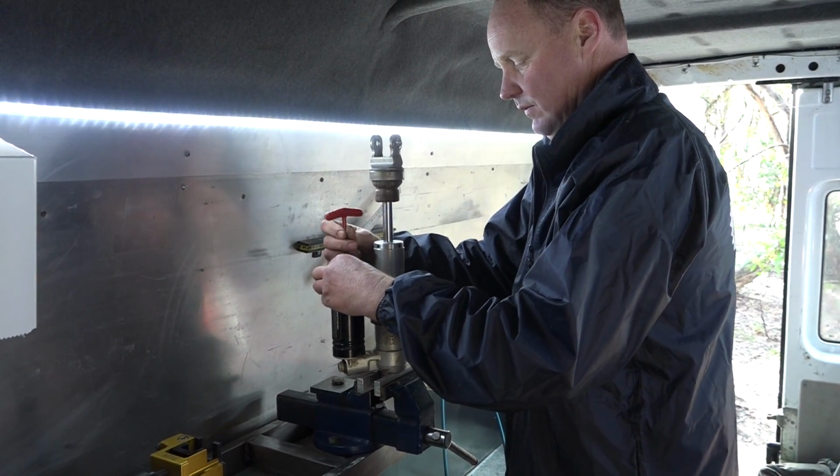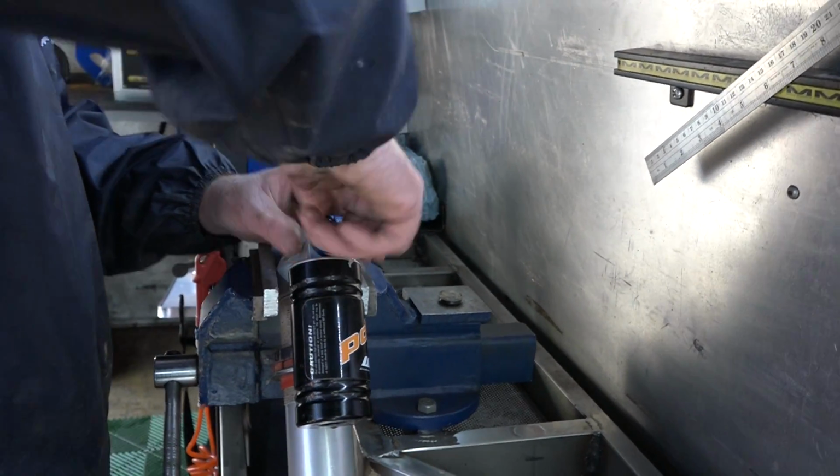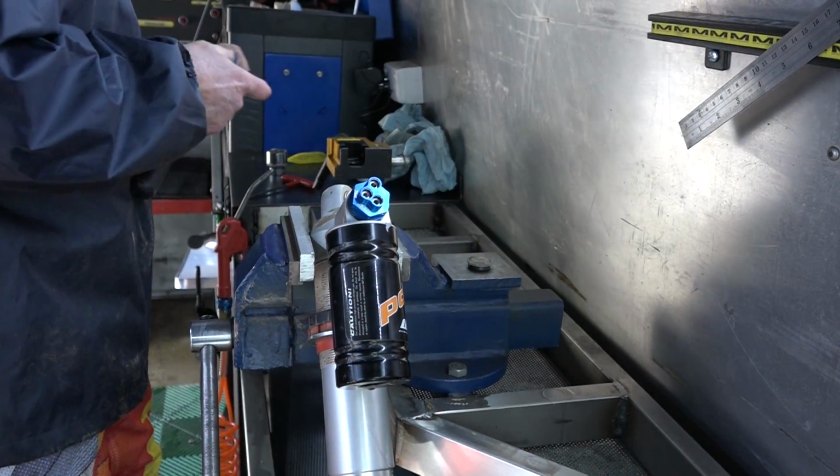What you also get is an overlap of that, the loose wallowy feel at the top of the stroke. What we're able to do with the low speed rebound control is dial in that looseness at the top of the stroke, so we've still got a nice loose rebound control but without the loose vague feeling at the top of the stroke.